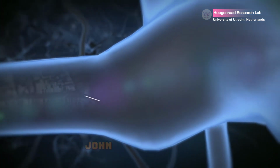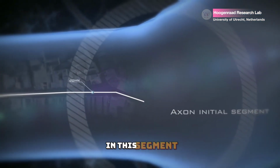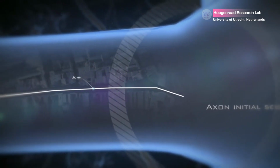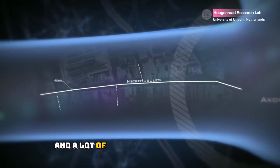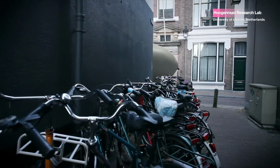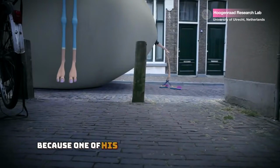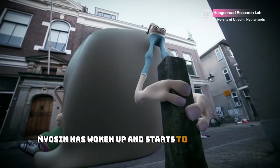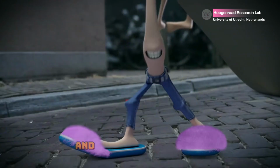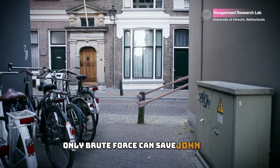To enter the axon, John has to pass a place called the axon initial segment. In this segment, there are two kinds of roads. The main roads that John uses, called the microtubules, and a lot of little alleys called actin. And here, our brave motor protein meets his first challenge, because one of his sleeping travel companions, myosin, has woken up and starts to cling to the actin. And there are a lot of alleys. Only brute force can save John now.